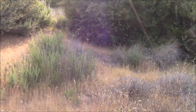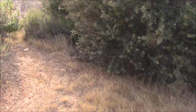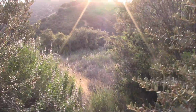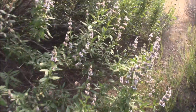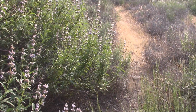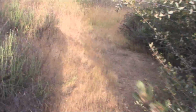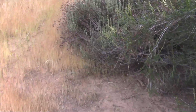There's a pipe over there. A PVC pipe. See that? Oh man, look at all these bees. See if I can get around this. My friend got stung in the face the other day.